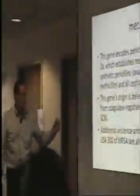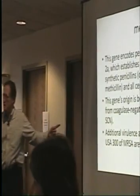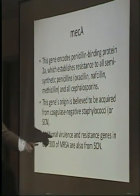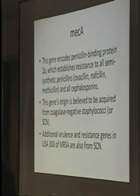Who's almost asleep doesn't get confused when she wakes up and hears me talking about a bug called CNS. But the additional virulence and resistance genes in USA 300 are also from staph coagulase negative. Now, why does that worry you?